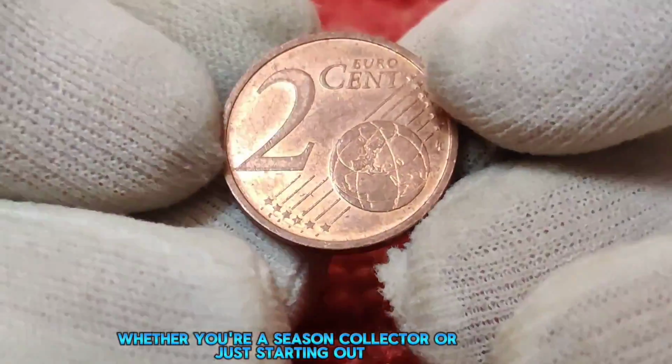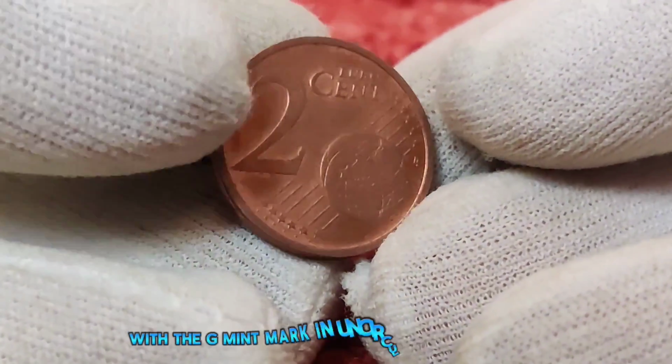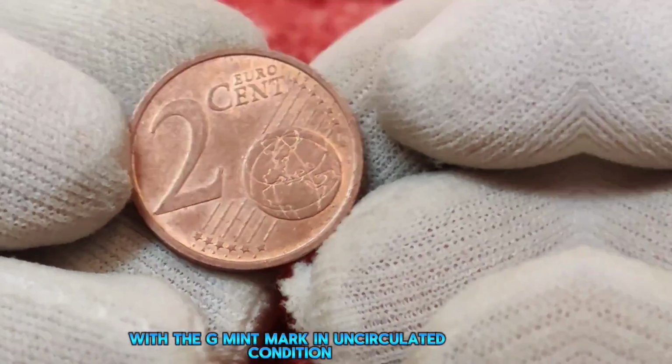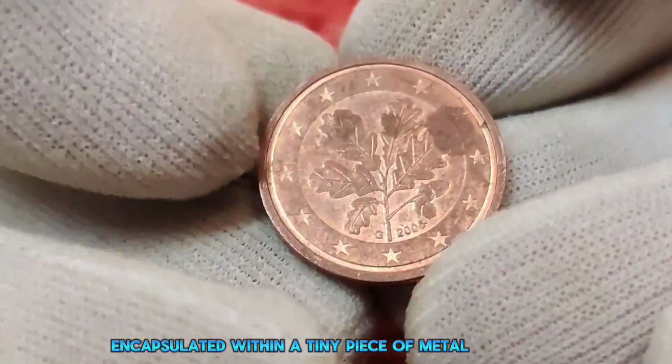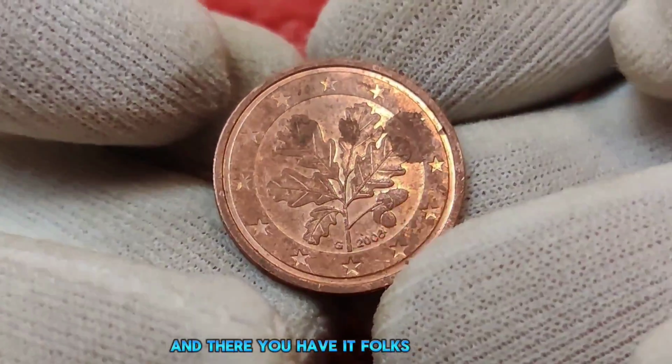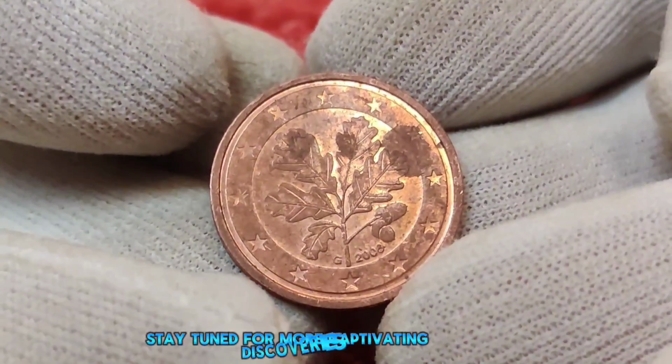Whether you're a seasoned collector or just starting out, the Germany 2 euro cent 2005 with the G mint mark in uncirculated condition is a true testament to the artistry and history encapsulated within a tiny piece of metal. And there you have it, folks. Another fascinating glimpse into the world of coin collecting. Stay tuned for more captivating discoveries.